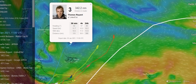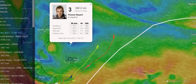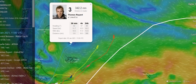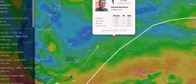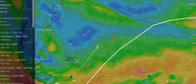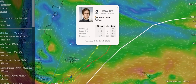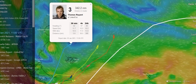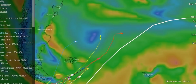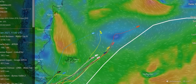So right now he has still a relatively okay speed, but 10.5 knots is not really a whole lot, while we're seeing Yannick having a 24-hour of about 16 knots, and Charlie is actually doing 21 knots right now. So Thomas, at least right now, seems not in a very good place, though the wind is going to turn more in his favor, as you can see. It's very much the luck of the draw in that center.